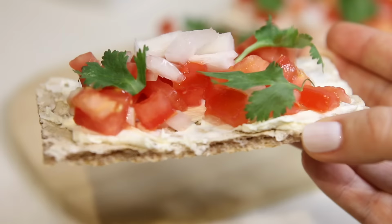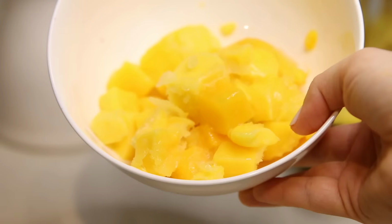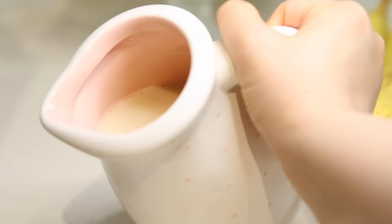Now onto the smoothie. This is so yummy and you can really add anything you want, but I really like mangoes. I had some frozen mangoes that I added, maple syrup. I also added almond milk. You can add as much as you want.